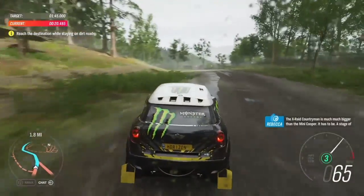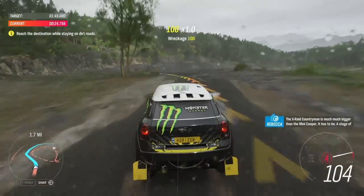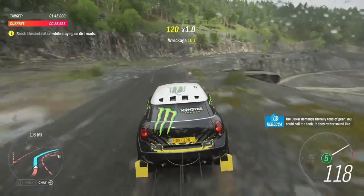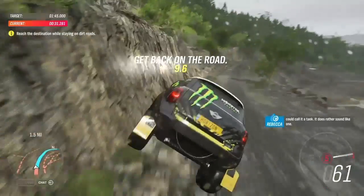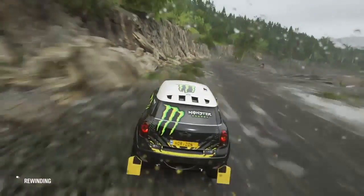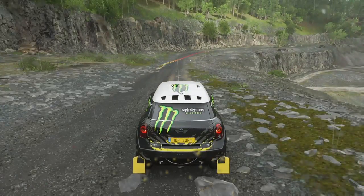The X-Raid Countryman is much, much bigger than the Mini Cooper. It has to be. A stage of the Dakar demands literally tons of gear. You could call it a tank. It does. Rather sound like one.